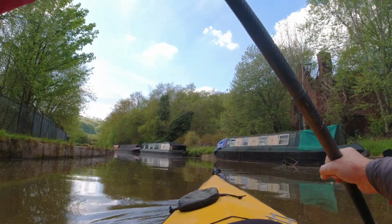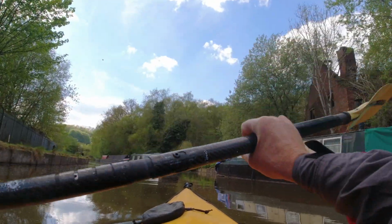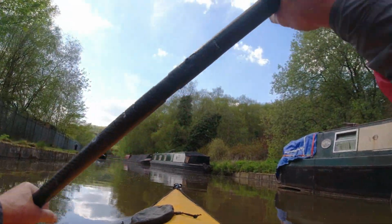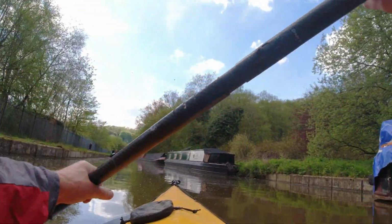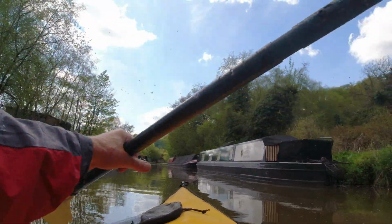So it's afloat. Now, just in case you can hear me, we're on board Flotsam 2. Flotsam 1 having been a little sailing boat.